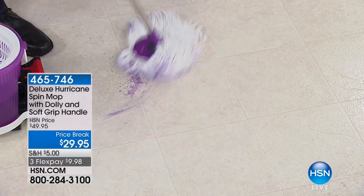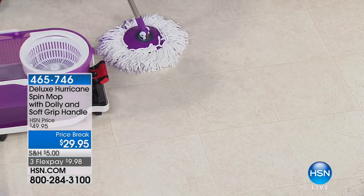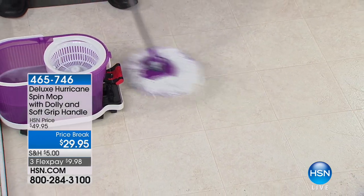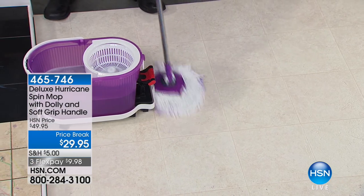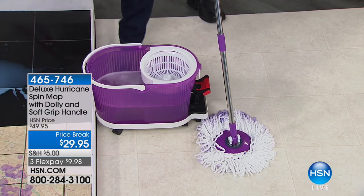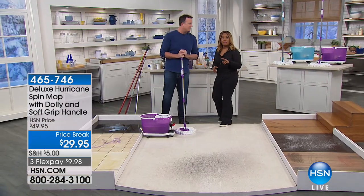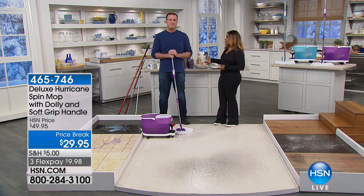Well, we've already started our second hour, and it's so good to have you shopping with us. So we are going to dive right into it, and we're going to be featuring our spin mop. This comes with a dolly. It comes with the soft grip handle. It is the deluxe hurricane model. It's on sale. We took $20 off. It's $29.95 on FlexPay. This happens to be Michael Sullivan.